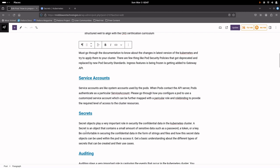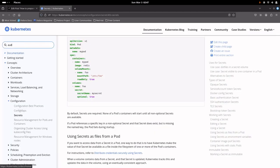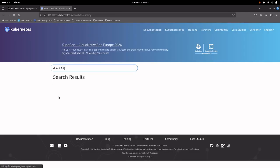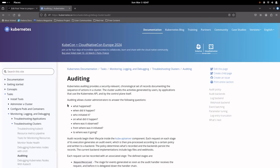Now let us go into our documentation, and the third thing that I would like you to refer in the documentation is auditing. So let me search for auditing over here. And the first link is what you are going to refer for auditing. Auditing is basically what is happening in the Kubernetes cluster, from where it is happening, and who is triggering that event. All these events can be captured in the Kubernetes cluster by enabling that auditing policy in the Kubernetes API server.